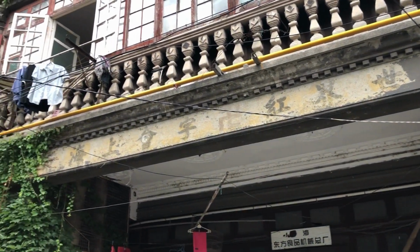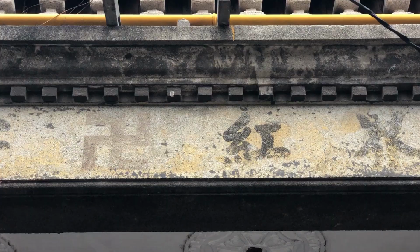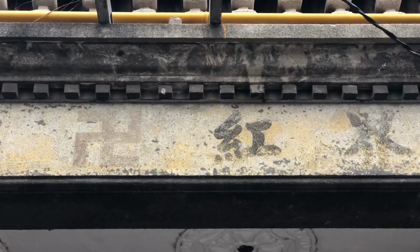If you look up here on the top of the building, it actually says Global Red Cross Shanghai something. I can't read the rest of it because it's all covered up with ivy. But it's interesting because the Red Cross, the character for cross, has been covered up with a Buddhist swastika.